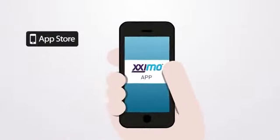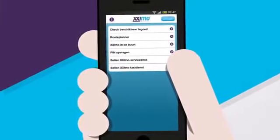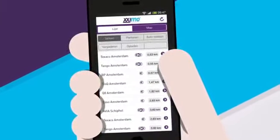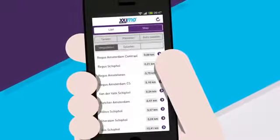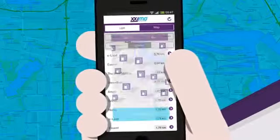Use our free app for efficient travel. It shows you the nearest places where you can make use of Ximo and provides information about discounts on petrol, parking, meeting, car washes and electric charging, and helps to navigate you straight there.